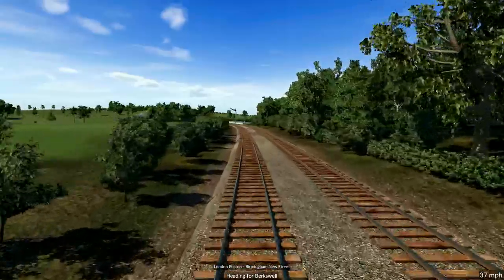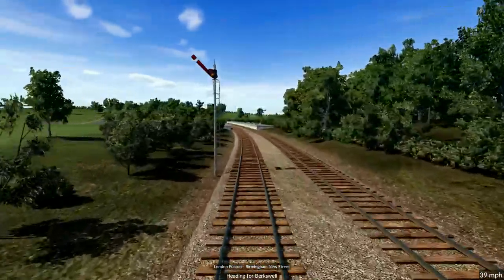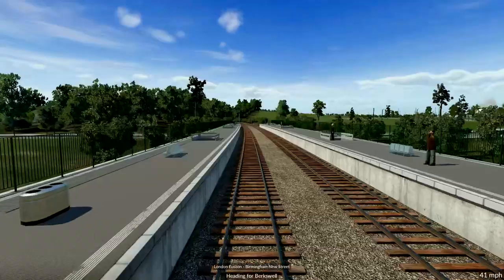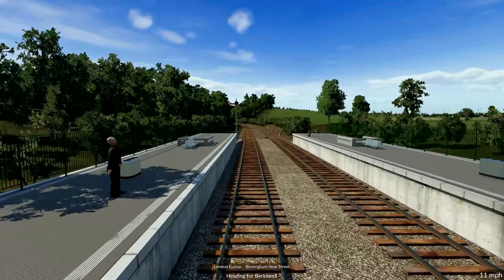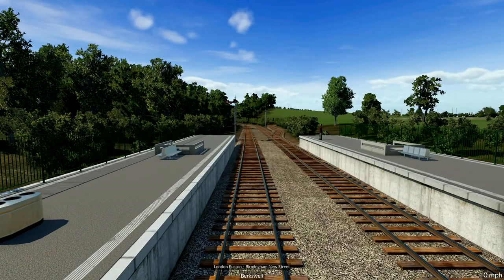Right, so, yes, we're off to Berkswell at the moment. We're staying on board because the next station I've done is on this route. Of course, we're currently on the West Coast Main Line. And I've done some scenery at the sides of the track, and I'm liking the looks of it so far. It's almost ready for cab rides. Obviously, it'll be a bit short.